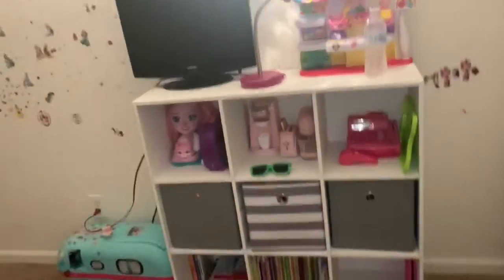There are a few more toys here, and I need to figure out something to do with their bags, because they have bags. I need to hang some hooks up for their bags. I can't wait to do a decoration haul, but this is how we did the toys. Everything else is all done.